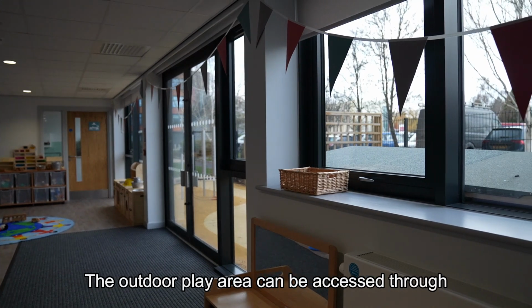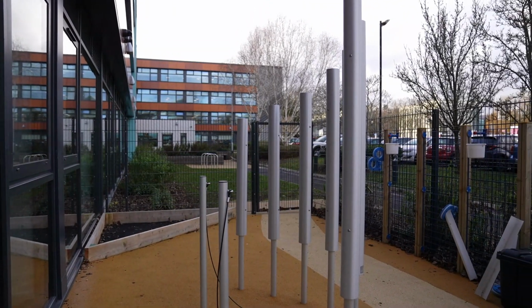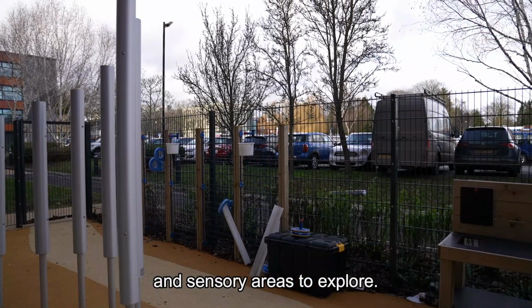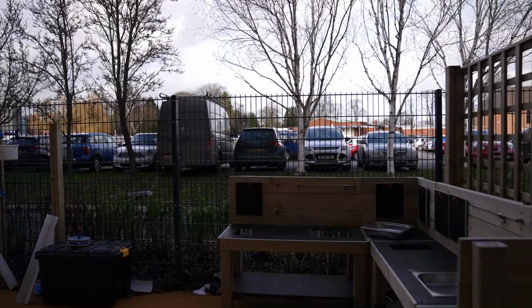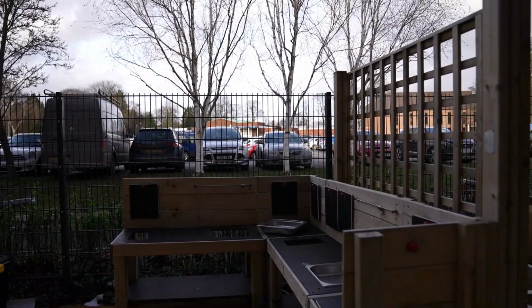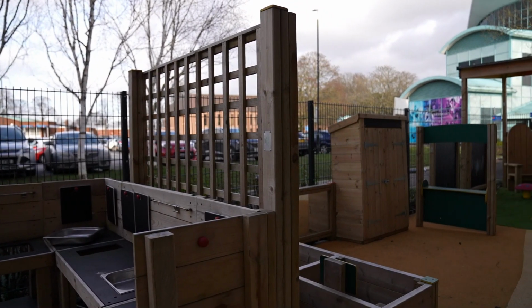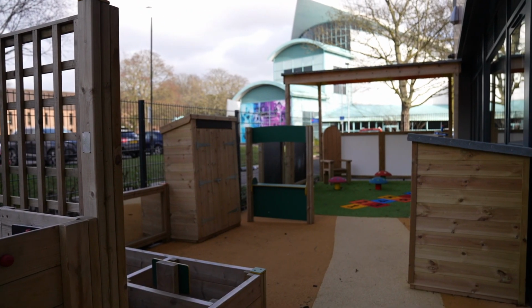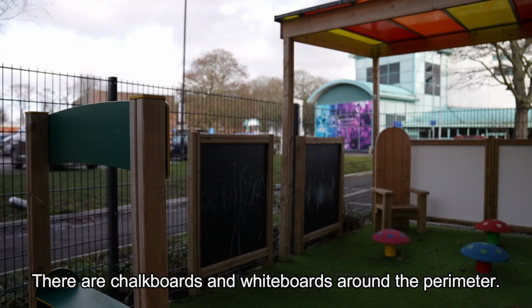The outdoor play area can be accessed through community room 2 and is available to use by anyone booking the room. The play area has rubber safety flooring, multi-level play areas and sensory areas to explore. There are chalkboards and whiteboards around the perimeter.